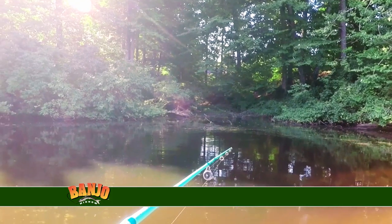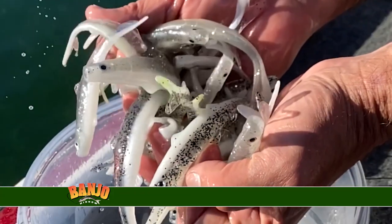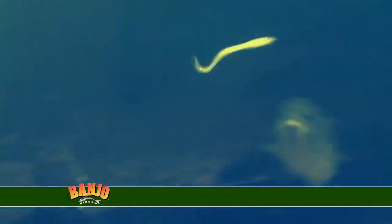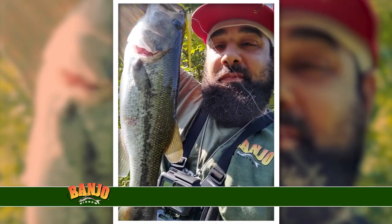If you're a fisherman and an angler, you can literally just use your common sense and look at the bait and see. You just know this thing is going to work. The bait is so realistic that it's a no-brainer. They're going to eat the bait, period. And that's why you need the Banjo Minnow.